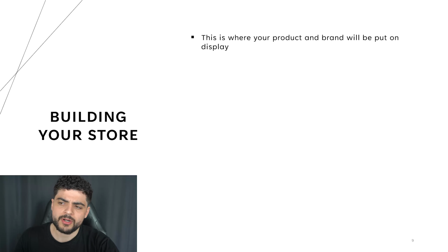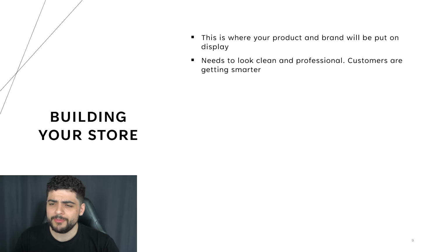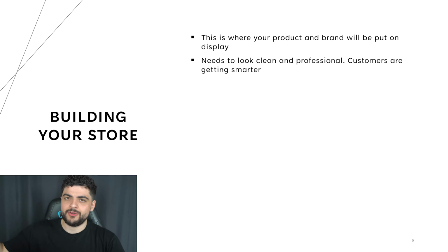Okay, this is where your product and brand will be put on display. Your website needs to look clean and professional. Okay, customers are getting smarter. Back in the day when it was like 2016, 2017, dropshipping, you could just throw up any product on a store and sell it online, and people would just go for it. You could sell bracelets, really terrible quality bracelets that cost like $1. You could sell it for $20 and you could market it to anyone and people would just buy it online. They didn't care about the long shipping time.